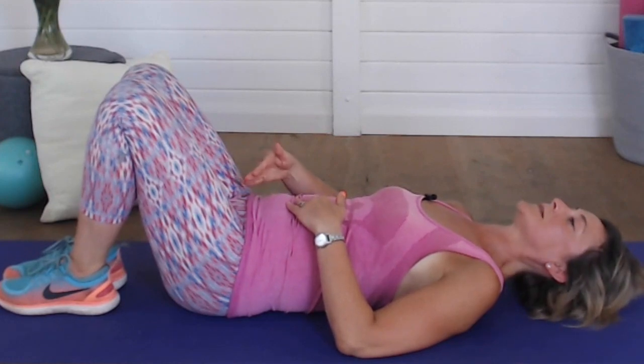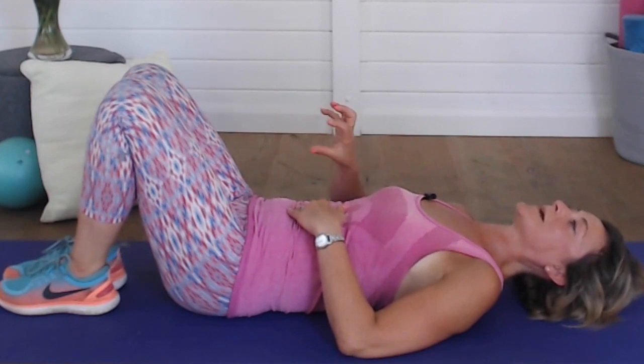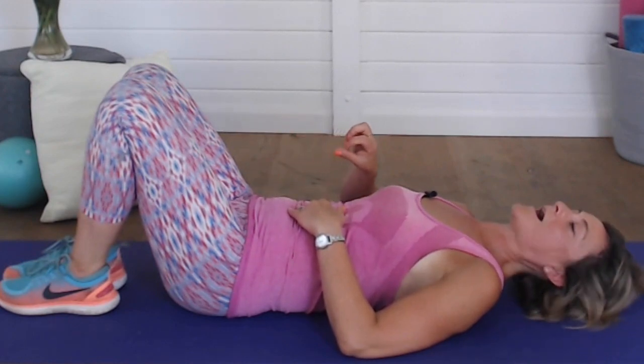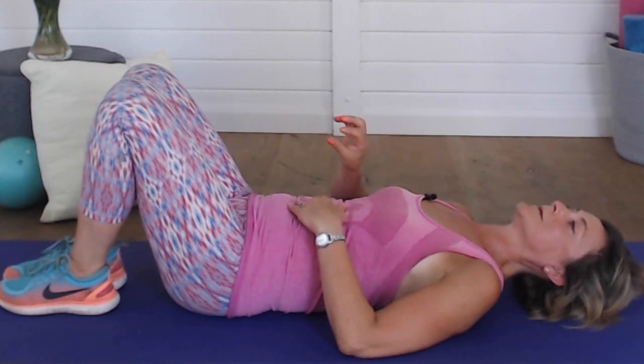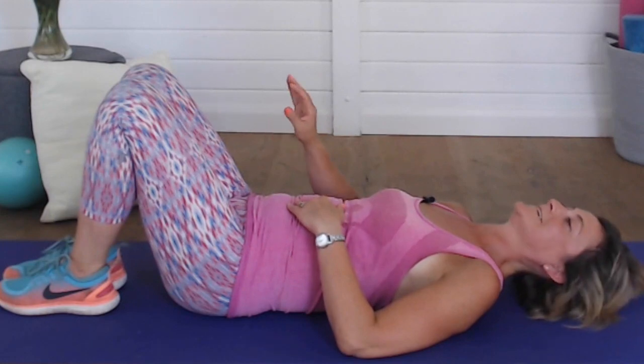Then breathing out, lifting the pelvic floor up. Imagine the elephant's trunk is coming, lifting up a pebble, okay, up into its trunk. And then as you inhale, you let the pebble release and go, just like you do with your pelvic floor muscle.